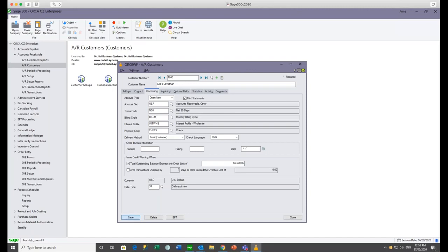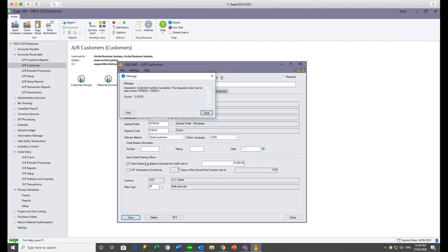And when I save the record, because Extender has been configured to have a workflow automatically start on the credit limit field changing, I can see that the credit limit workflow has started and the requested value has not been saved. So you can see it's gone back to 60,000. And the finance manager has been assigned this particular workflow instance. Because the amount I've requested was greater than 40,000, it goes to the finance manager, as opposed to if it was less than 40,000, this workflow would just send it to anyone in the AR sales group. So anyone other than myself can approve that, but because the amount is larger, it's being sent through to the finance manager.